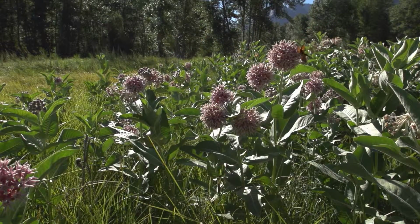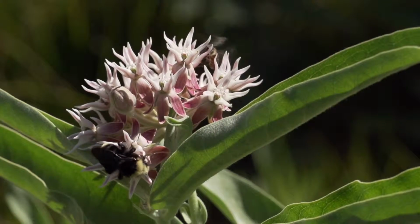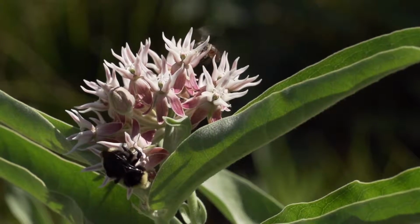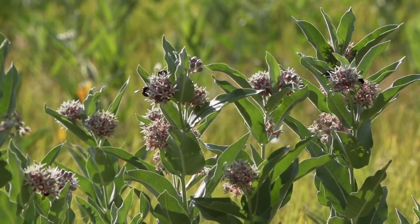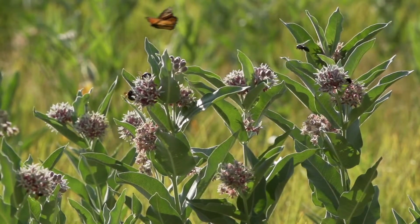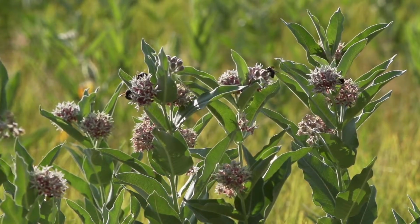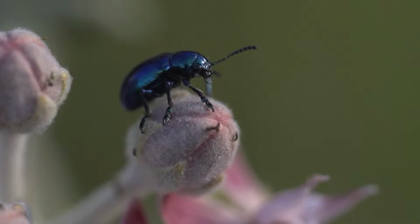This is going to be invisible to most people, other than they see these little pink pom-poms as they drive by, and they probably don't give it a second thought. But take a little extra time, and you're going to see that those little pink pom-poms are a world unto themselves, with all these strange, charming little life forms.